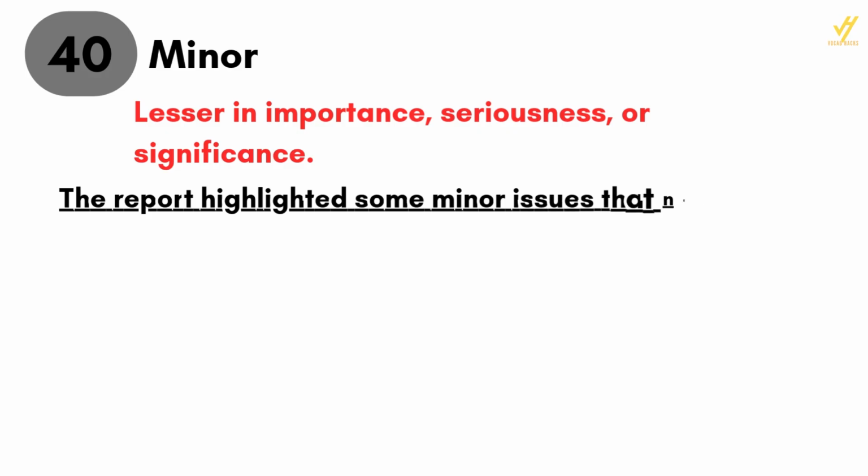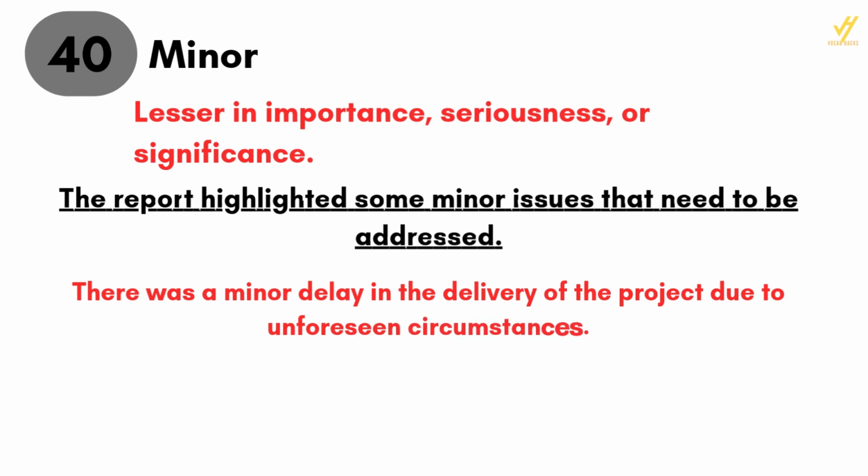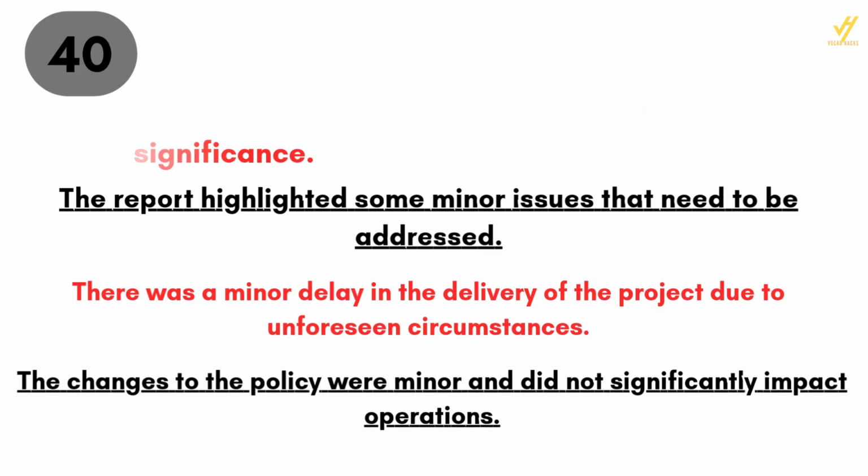The report highlighted some minor issues that need to be addressed. There was a minor delay in the delivery of the project due to unforeseen circumstances. The changes to the policy were minor and did not significantly impact operations.